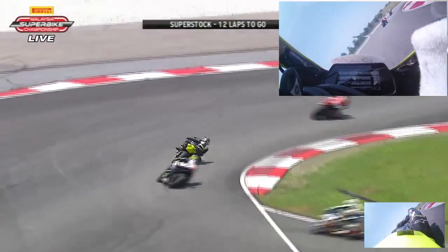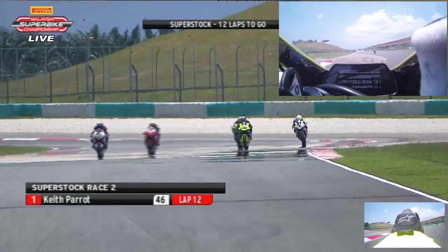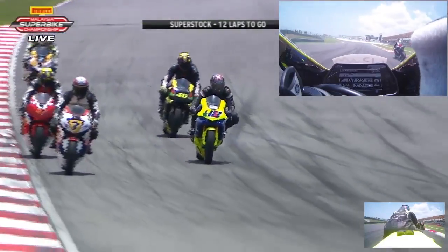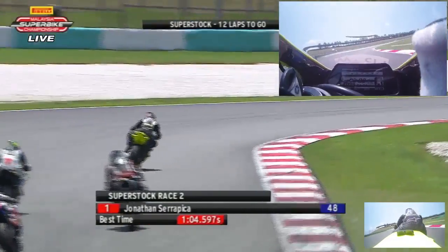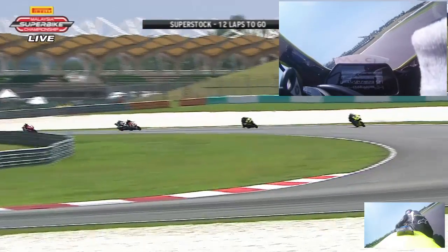There's a black flag. That is confirmation. Bike number 90, which went out for a ride-through penalty, I guess, has been black flagged. And in front, we have a new leader in Jonathan Sarapika. Keith Barrett in second place right now, then Nasruddin Mat Yusuf in third place, and all of them less than a second apart.